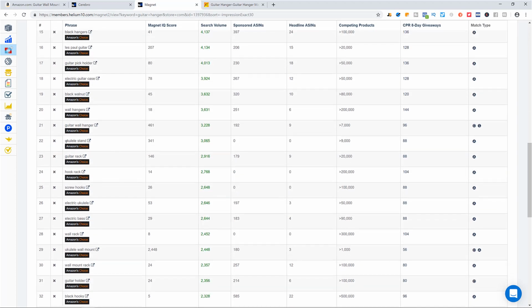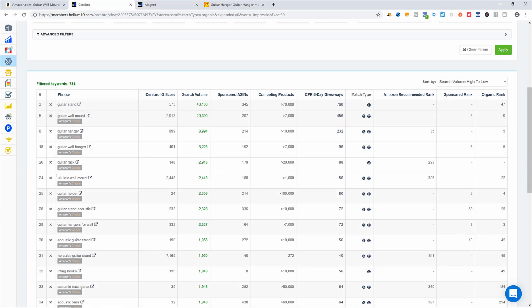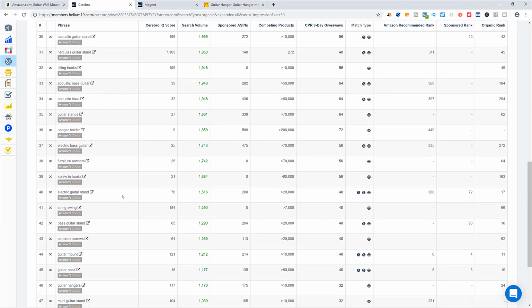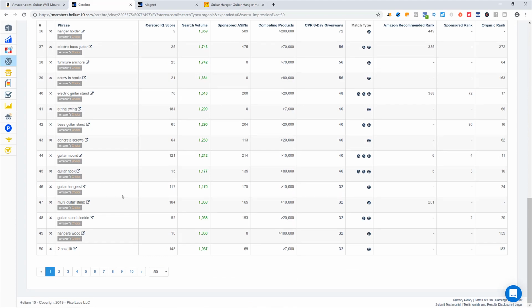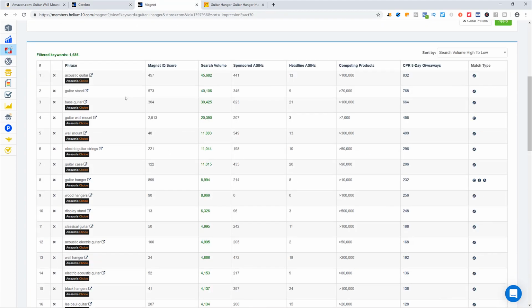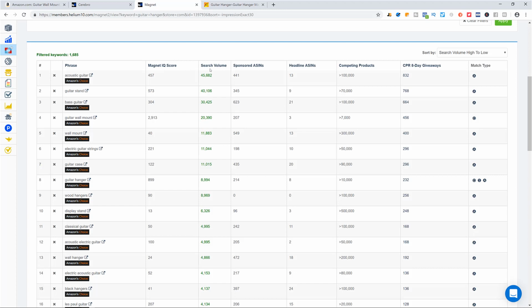For example, ukulele stand is showing up here, right? But it wasn't something that was showing up here, if I remember right, because we had ukulele wall mount, but I don't think we had ukulele stand in here. So this other keyword research tool, Magnet, is where you can potentially find keywords that other products aren't yet ranking for, right? And again, I like to do this the same way.